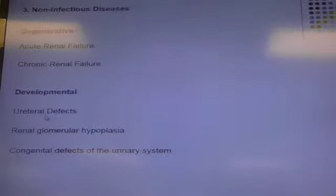As far as urethral defects, we mentioned earlier in the series of lectures about ectopic ureters. That's probably the most common urethral defect that you'll find in large animals. You're always asked questions about most common, and the most common urethral defect in large animals is going to be ectopic ureters. And pretty much the rest of that is covered in your notes.